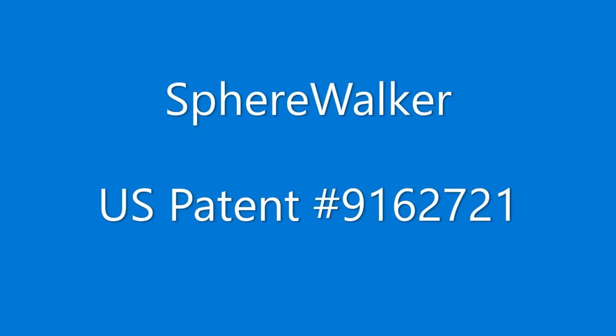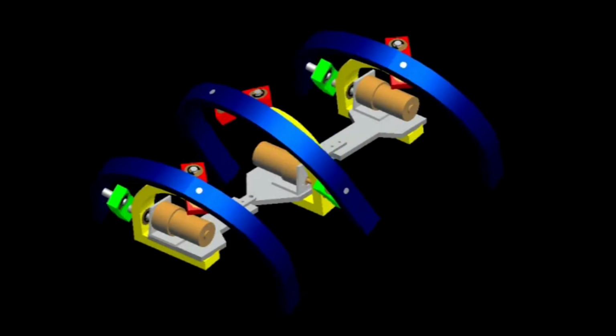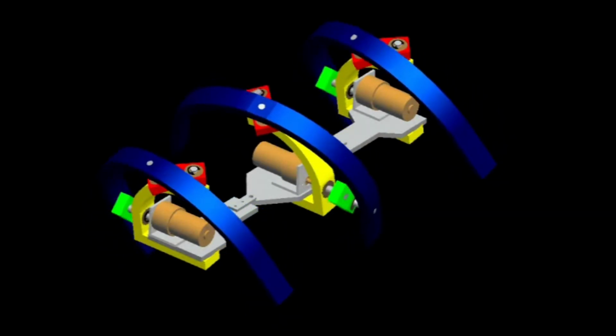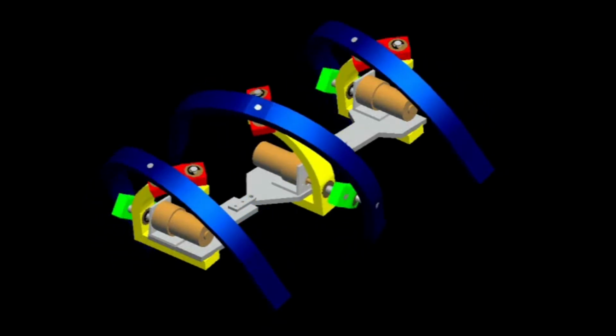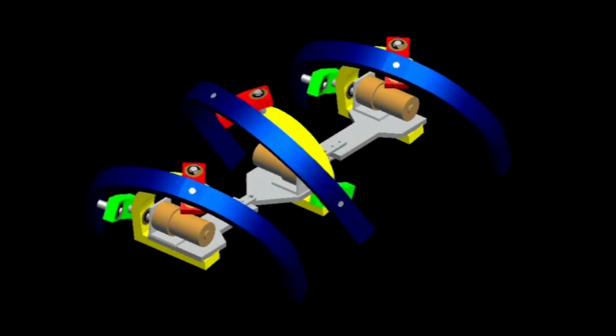Next you have Sphere Walker. Sphere Walker is a hexapod spherical 4-bar driven walking machine. This is a novel device, again patented in the US. And there you see the simulation of our Sphere Walker technology, and here are the students that worked on the project.